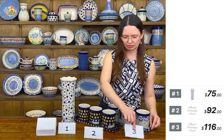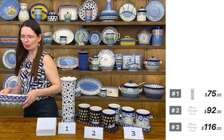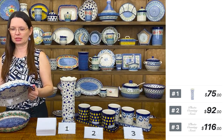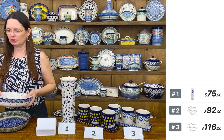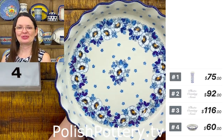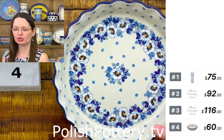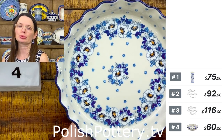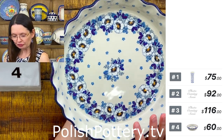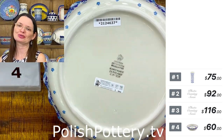Okay, so that's number three, and I will clean the table momentarily, but let me show you some pie plates. They just arrived. I was almost sold out of all the beautiful pie dishes, and we finally unpacked some. So another beautiful shape with blue spring pattern is the fluted pie dish. They are 10 inches in diameter and 2 inches deep. Great for pies. I also love to use them for quiche, and they would be great also for deep dish pizza. If you ask me, any round baking dish is perfect for deep dish pizza.